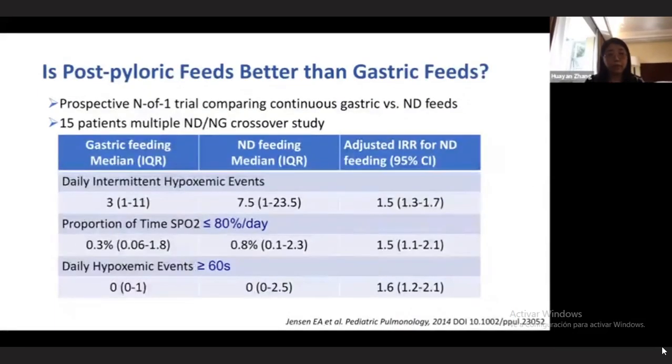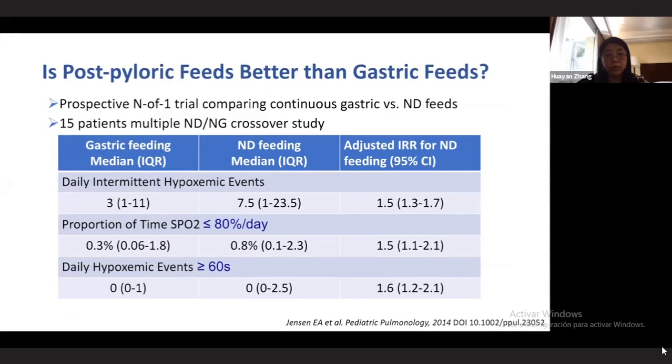We used a lot of post-pyloric feeding for a while, but then we did this study, an N of 1 study, which means we took 15 babies and did a multiple crossover study from ND to NG feeds. The NG was all continuous feeding, not bolus feeding. What we found is that post-pyloric feeding is not necessarily better than continuous gastric feeding. In fact, some of the babies actually had more desaturation events during the post-pyloric feeding. But this is not directly looking at reflux and aspiration. We are only looking at their saturation changes, so it's not completely saying that post-pyloric feeds are not good.